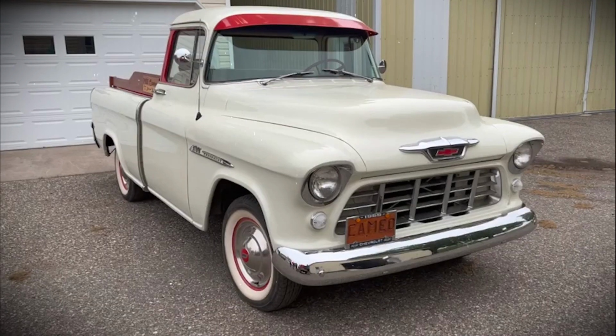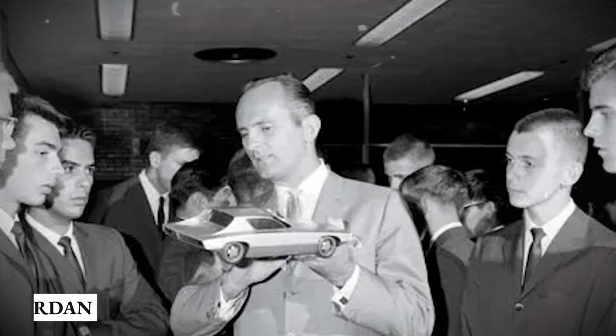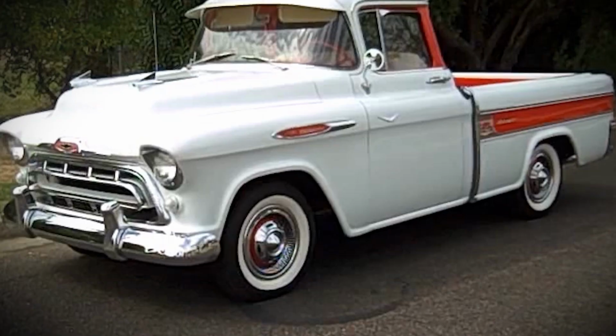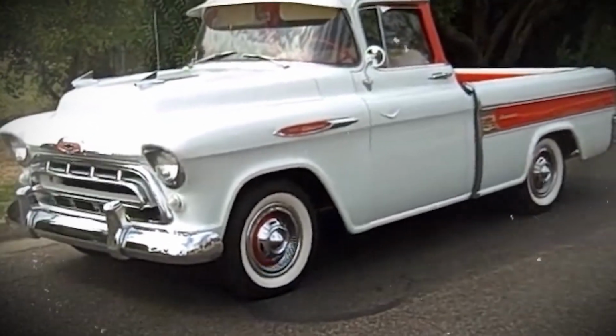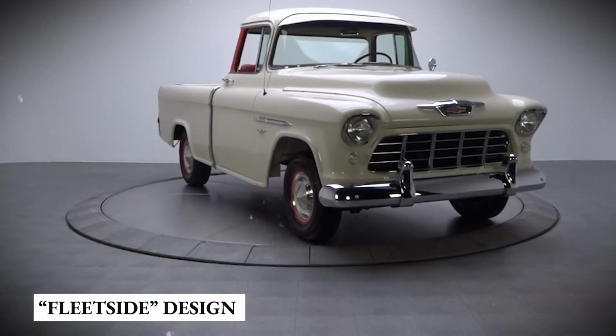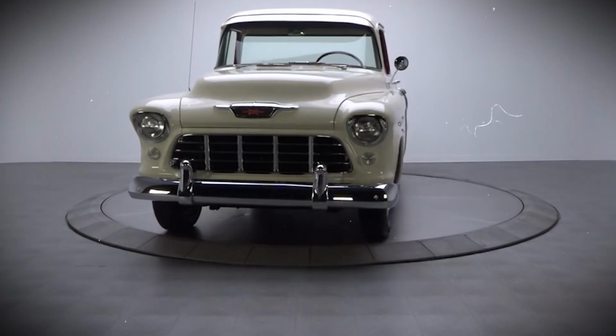Enter the Cameo Carrier, designed by Chuck Jordan, who would later become General Motors' Vice President of Design. This wasn't just another truck, it was a statement. The Cameo featured the revolutionary fleet-side design, with smooth, slab-sided panels flowing from cab to tailgate.